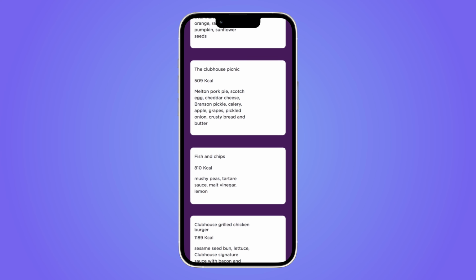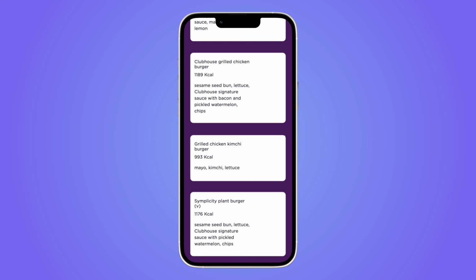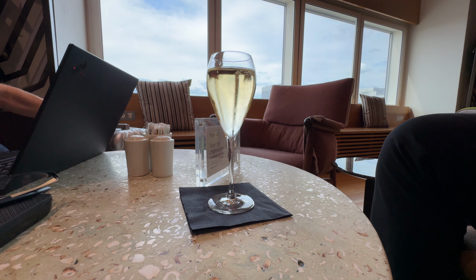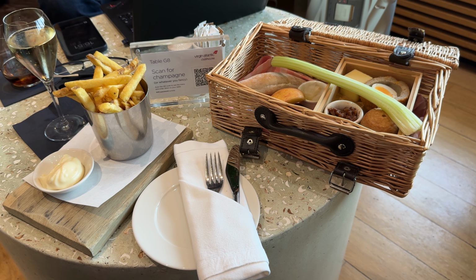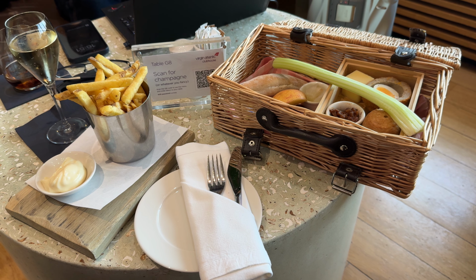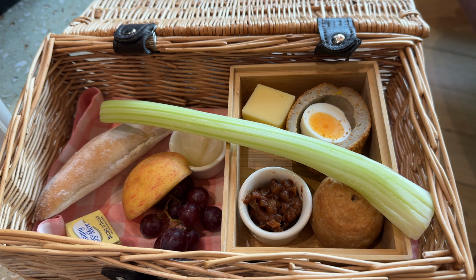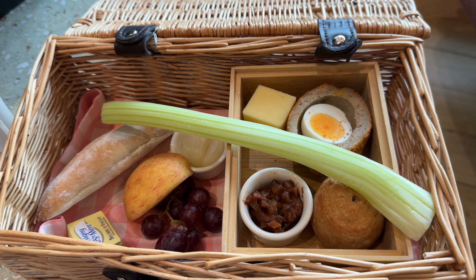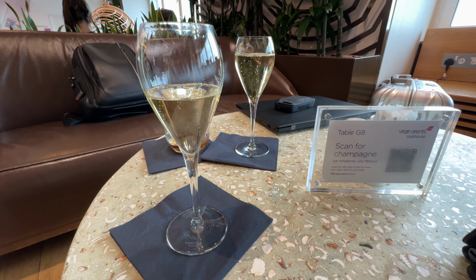Afternoon tea or a range of large and small plates were available to order. I opted for a glass of Laurent Perrier champagne, a clubhouse picnic and some chips. The picnic comprised a pork pie, scotch egg, some cheese, chutney, fruit and bread. It was a great grazing snack ahead of a late afternoon flight.